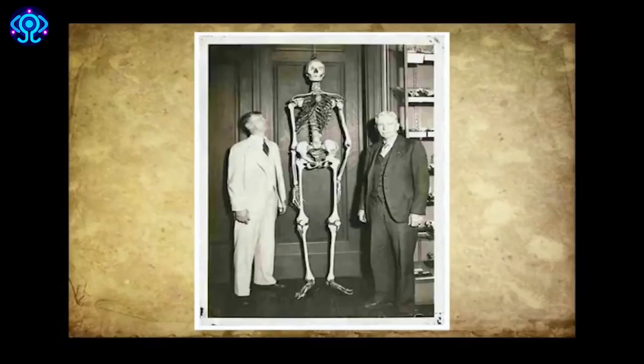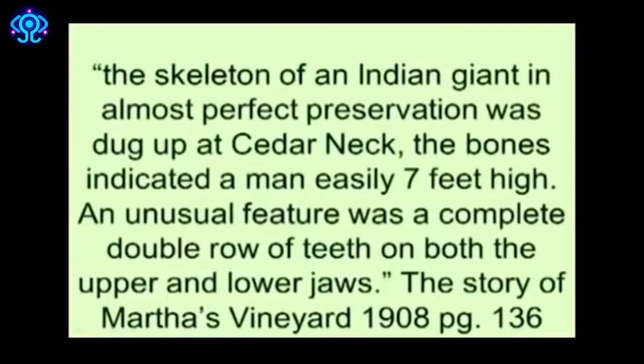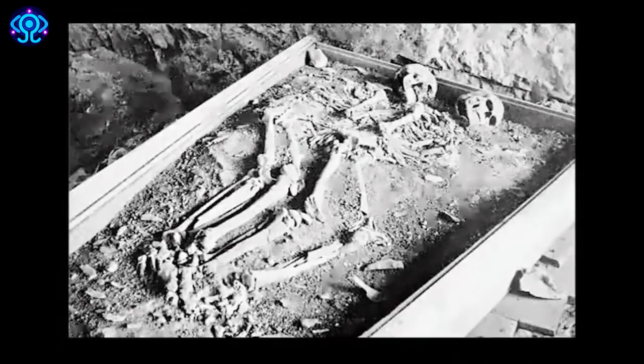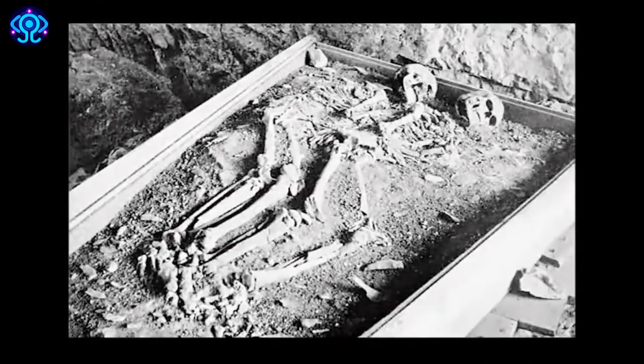This is in Martha's Vineyard. Several giant ones were found, 7 feet high, an unusual feature was a complete double row of teeth, upper and lower jaws. This is what you find. You find the same curiosity, the same phrasings about these. What the hell is this? Sorry, but double rows of teeth. It just doesn't make any sense. And it is borne out in all these accounts.